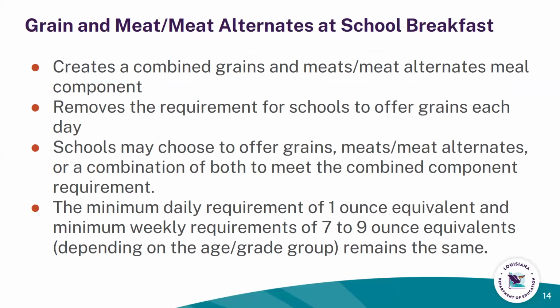Grain and meat alternates at school breakfast. The final rule creates a combined grains and meat alternates meal component at school breakfast. It also removes the requirements for schools to offer grains each day at breakfast. Under the final rule, schools may choose to offer grains, meat alternates, or a combination of both to meet the combined component requirement. The minimum daily requirement of 1 ounce equivalent and minimum weekly requirements of 7 to 9 ounce equivalents, depending on the age or grade group, remains the same. Schools are not required to make any changes to menus under this provision. This change just makes it easier for schools to offer protein-rich foods like eggs, cheese, and yogurt at breakfast.